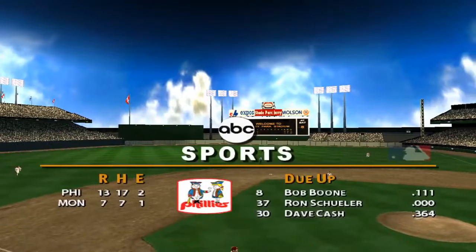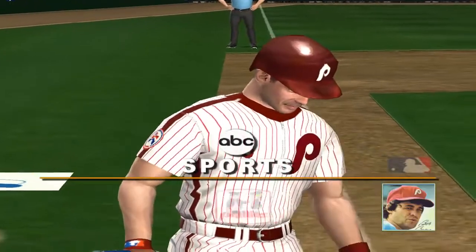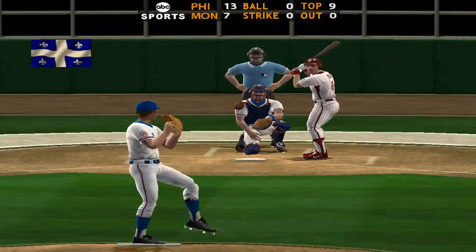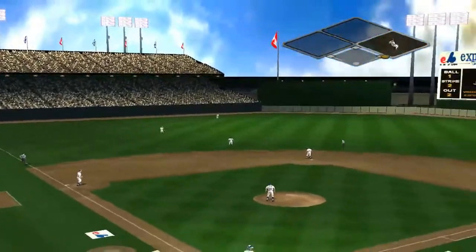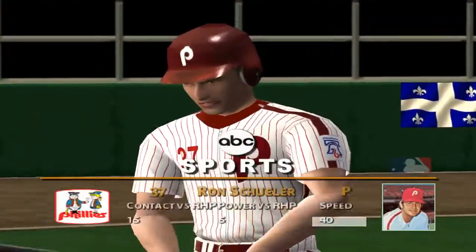After 8 innings, the Expos trail by 6 runs. Here on WAPBA, you always have a front row seat. And here's the pitch. Line sharply. A single then. Well done. That's a base hit.